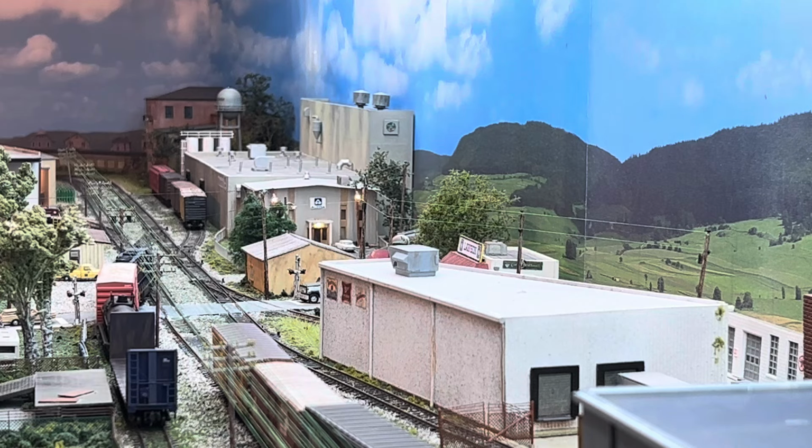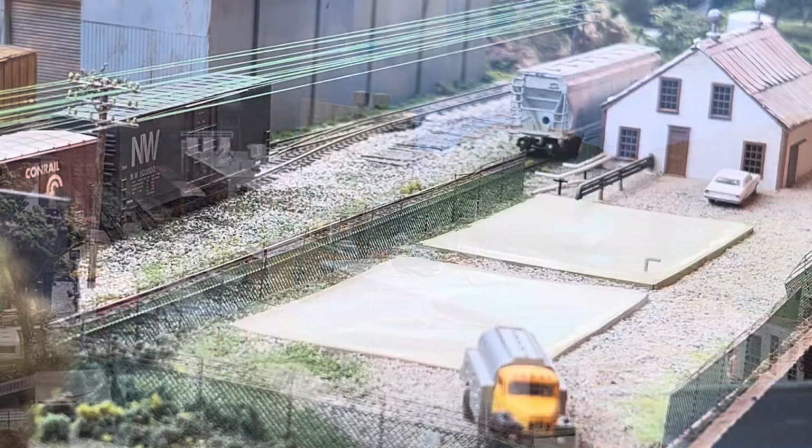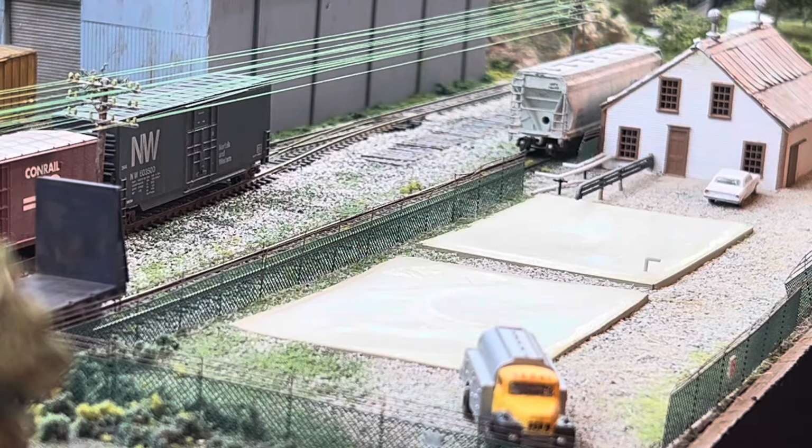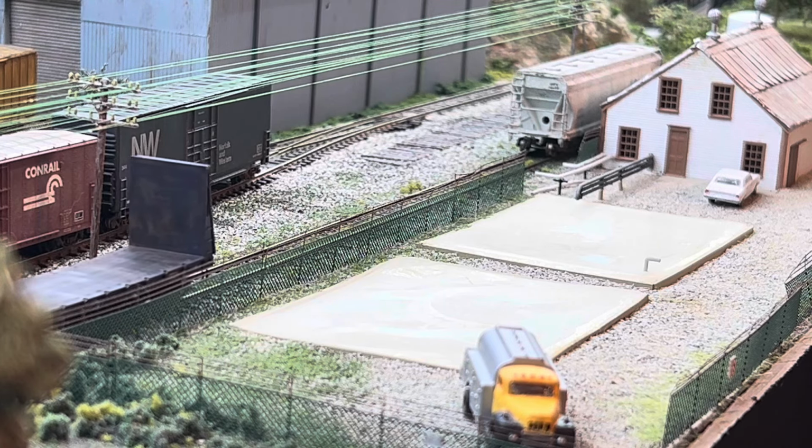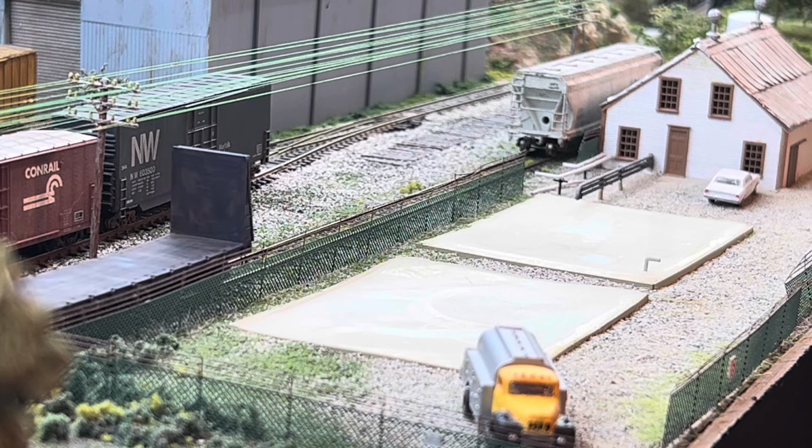The first thing we're going to do is pick up the empty bulkhead flat at the team track. Then we're going to shove it on down and pick up the empty covered hopper from General Chemical.